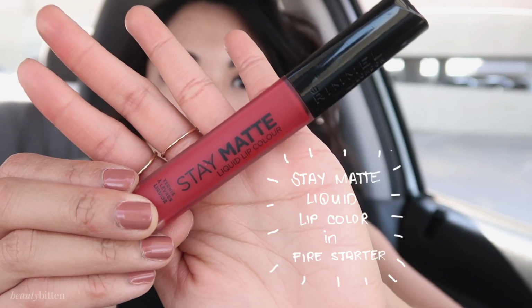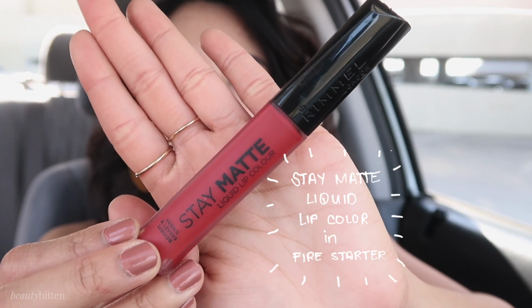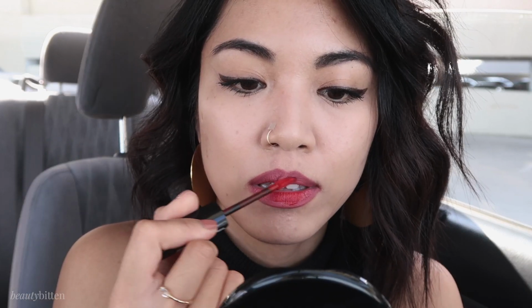Nothing. To finish up my ombre lip, I'm going to apply the Stay Matte Liquid Lip Color, this time in Firestarter. And I love how this lip color is a bit of an orangey red. I'm gonna dab a little bit of this in the inner part of my lips. I quickly pat the color onto my lips to blend it out a little bit.